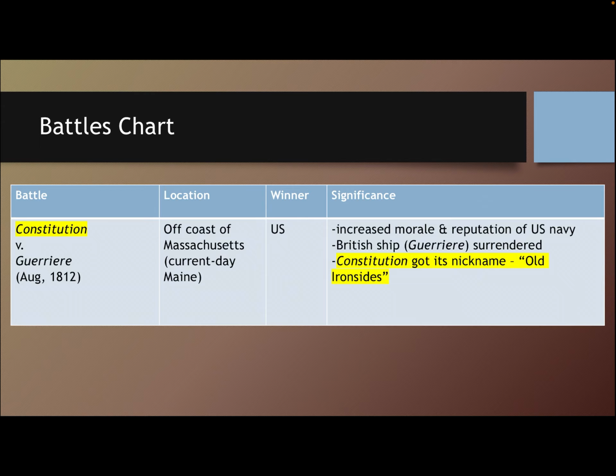The British ship Guerriere ended up surrendering. You learned that from the article that you read about this. And at this battle, the USS Constitution got its nickname Old Ironsides. It is not an ironclad ship. This is a ship made of wood, but Old Ironsides is a nickname that she earned in this battle because it was as if the cannonballs were bouncing off of her sides, and that's why she has that nickname.